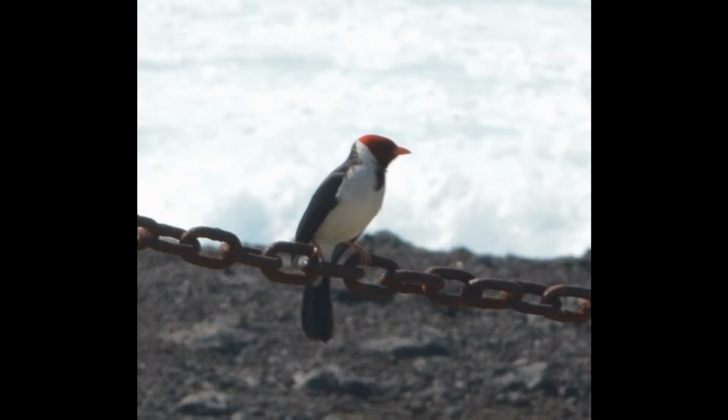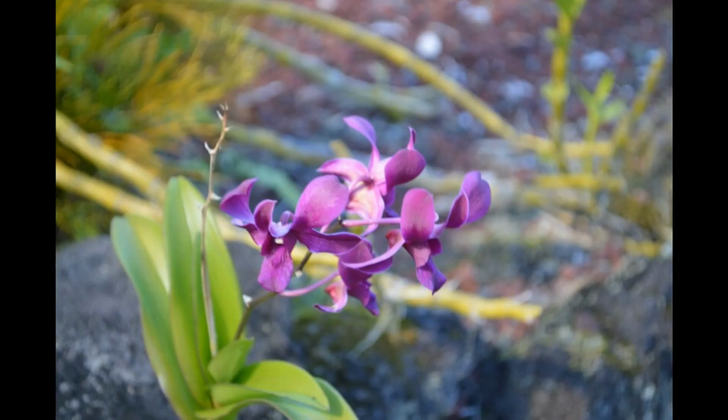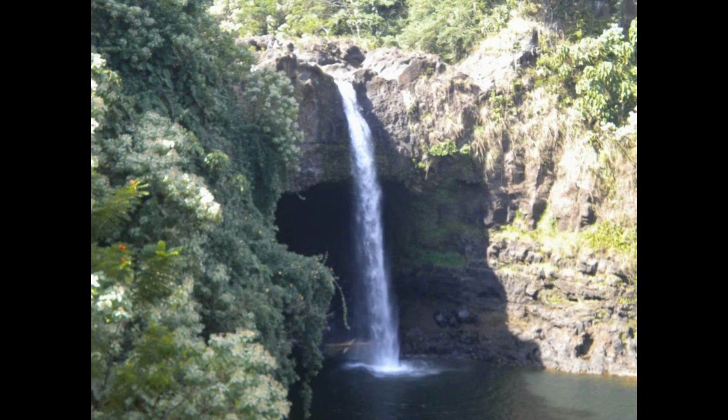Here I am working and not being very happy. This was a kind of bird that we saw that was really beautiful. Yellow-billed cardinal and some orchids. This is Rainbow Falls that was near the city of Hilo, and some other views with us in the picture.